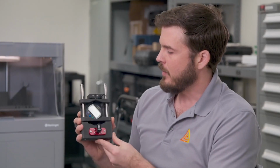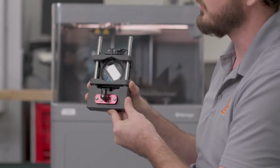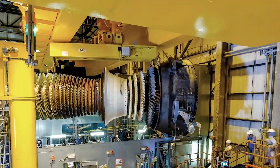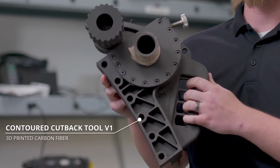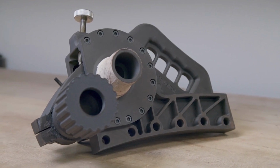So with the Markforged 3D printer, we get great resolution on the parts. It looks like a real tool that you would buy from a store or something that would be in production. So if there's an issue with one of the gas turbines out in the field and it has to go down, that means the lights go out or power has to come from somewhere else. So we developed this contoured cutback tool that allows the technicians to make a precise cut exactly where they need to. So this entire contoured cutback tool has been 3D printed.